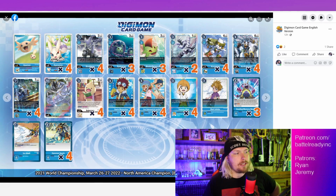And then we got our standard hybrid package here. No Kendo Garurumon, I should point out. So really just kind of going very dependent on these 8 here and then this 4, and then only one Azulong. So I think if you're only running one Azulong, then evoing into like your Beowulfs and things like that isn't quite as necessary. So maybe a reduced amount is warranted a little bit.